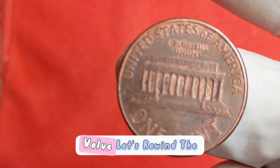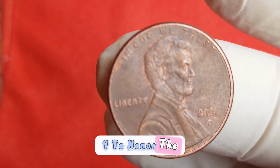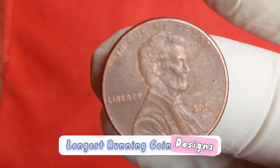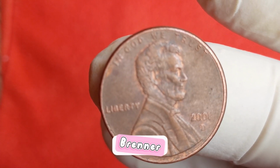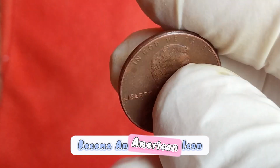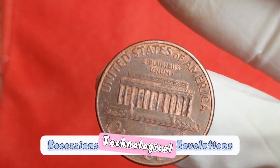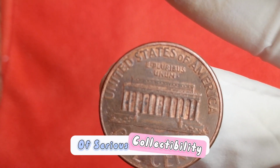Before we get to the value, let's rewind the clock a bit. The Lincoln cent, first minted in 1909 to honor the 100th birthday of Abraham Lincoln, is one of the longest-running coin designs in American history. Designed by Victor David Brenner, the Lincoln penny has become an American icon, a coin that has survived wars, recessions, technological revolutions, and now, it's entering the realm of serious collectability.